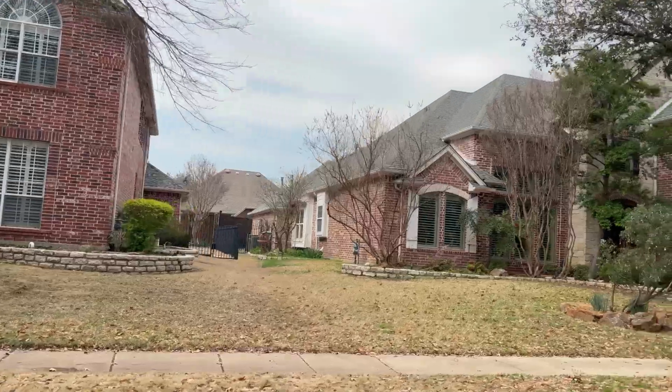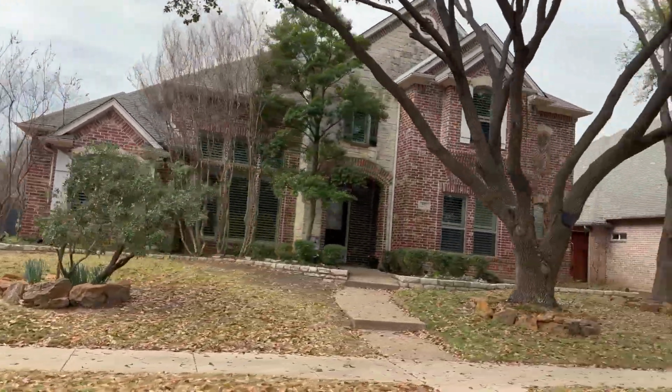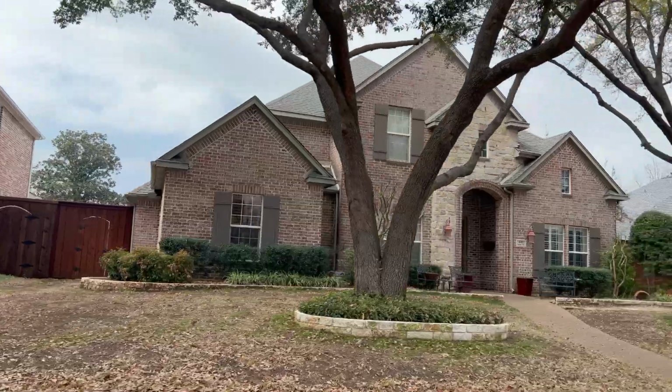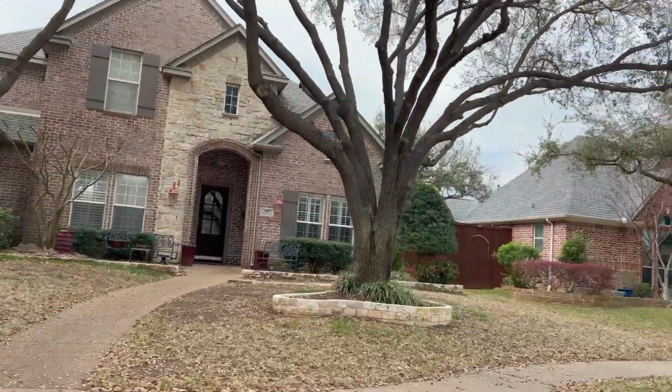The students that live in this neighborhood are gonna go to Coppell ISD. The amenities, they've got a community pool, a clubhouse, tennis courts, walking trails, biking, the pond I just showed you, and of course, a playground. Prices in here are gonna be somewhere between the mid 600s to the mid 800s.